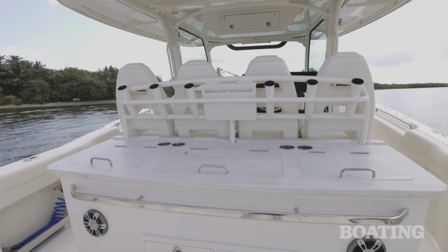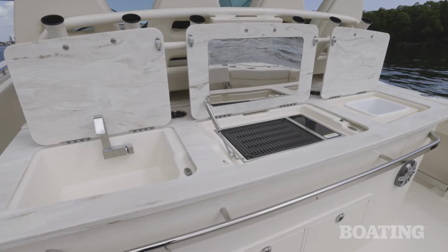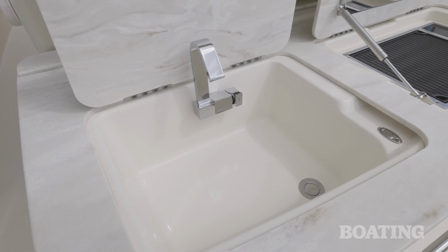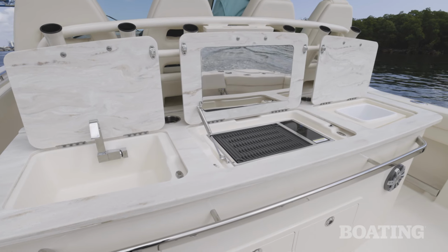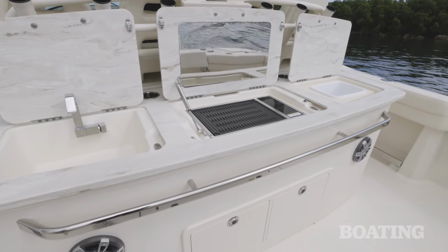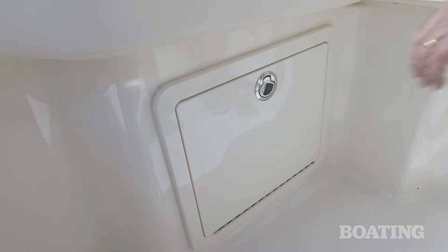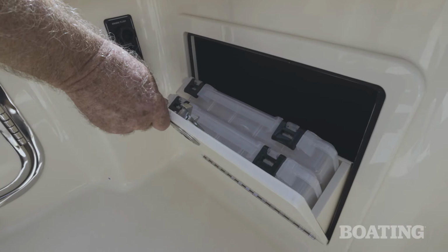Now, aft of the leaning post, you'll find that you've got this rigging area that also doubles as a summer kitchen. At the center of our station, we've got an optional Kenyon grill. On the port side, you've got a freshwater sink, and on the starboard side, easy access to a wastebasket. Now, there's plenty of storage built into this helm that's ideal for tackle or for utensils. 2 drawers underneath the center, 2 of them on the port side, and a cabinet on the starboard side. For even more tackle storage, look at the compartments on the port and starboard side of the transom.